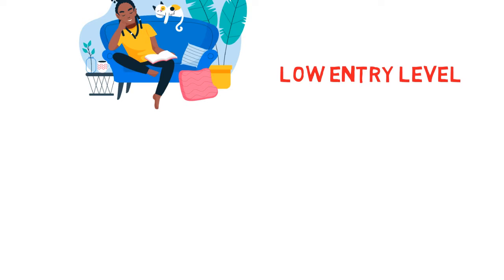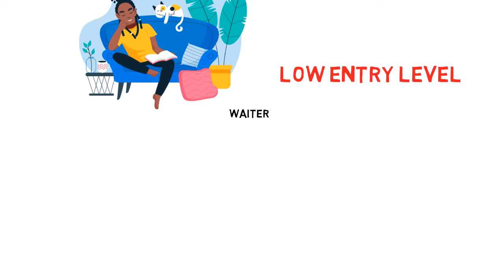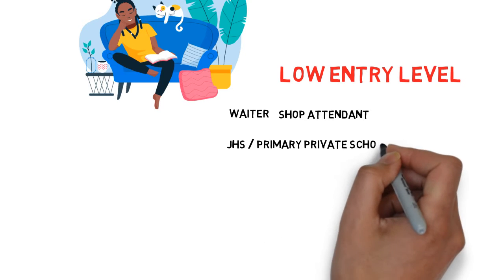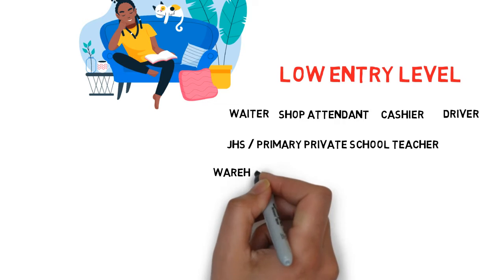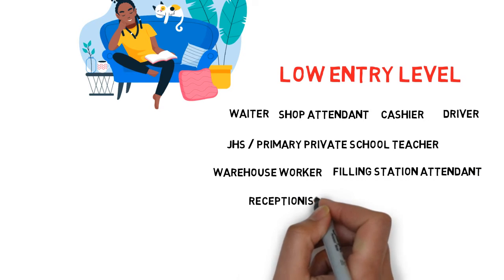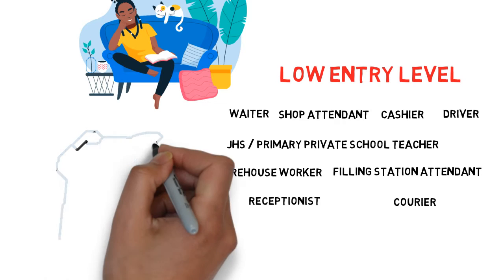Usually jobs with low entry levels available to senior high school graduates include being a waiter, a shop attendant, a junior high school or primary private school teacher, a cashier, a driver, a warehouse worker, a filling station attendant, a receptionist, a courier. The list goes on and on. They are endless. You just have to do your research and get to know the requirements for the employment.